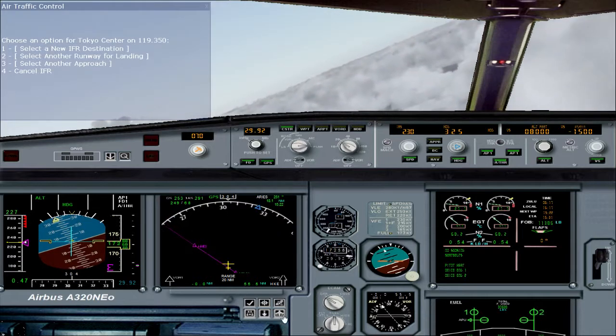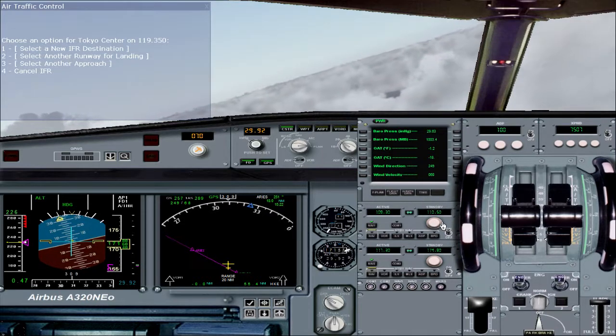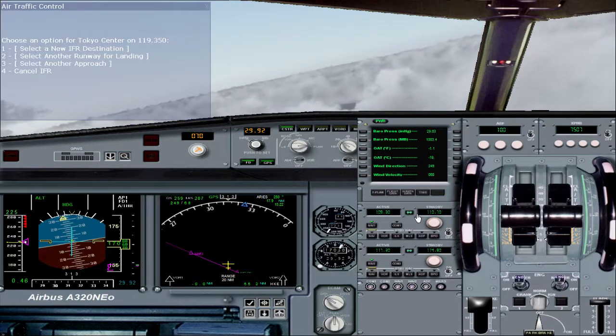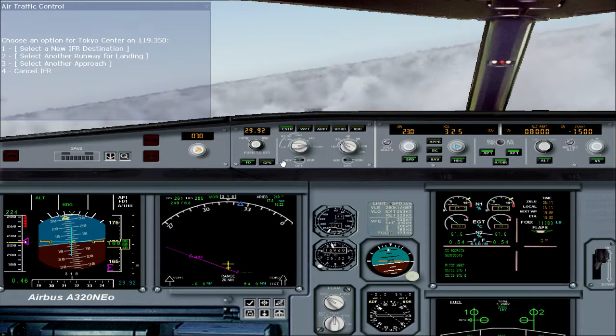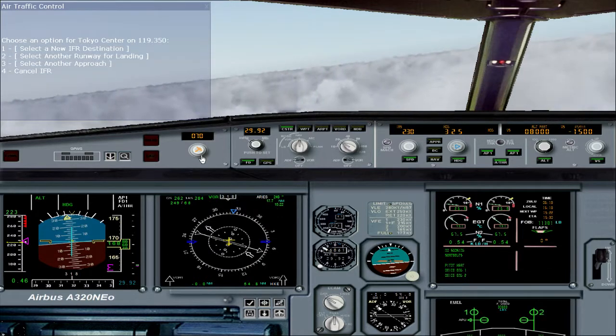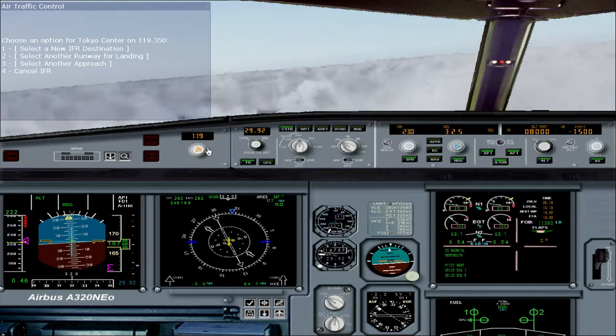So we've been assigned runway 16 left. I'm going to put the frequency in here. It's 110.7 megahertz. That's the ILS frequency. We're going to switch off the GPS at this point, switch over to navigational mode, and set our course at 160, the direction of the runway.